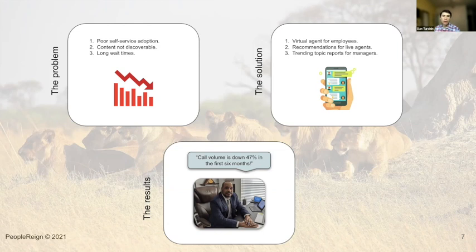One result that you see we share here is a direct quote from the CIO who said within the first 6 months, call volume was down 47%. Now, just as a thought experiment, I'd ask you to think about your KPIs and come up with any time in the past when you've been able to achieve that kind of improvement in your KPI in a period of 6 months. That's the benefit of applying AI and machine learning to some of these traditional processes.